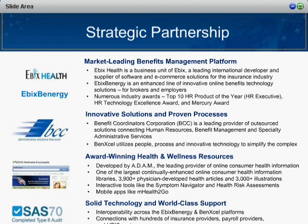Here's a quick background of the partners. Already mentioned in John's intro is Ebix Health. It's a business unit of Ebix, a public company and a leading international developer and supplier of software and e-commerce solutions for the insurance industry. BCC is a national provider of outsourced solutions connecting HR, benefit management, and specialty administrative services since 1988. BCC and Ebix Health have a long history together and are the co-developers of BenXL, which is a suite of innovative benefit administrative tools. But frankly, it's their combined expertise, experience, solid technology resources, innovative wellness tools, and their award-winning history that is the power behind TotalWorks. And we think it's coming along at the right time.